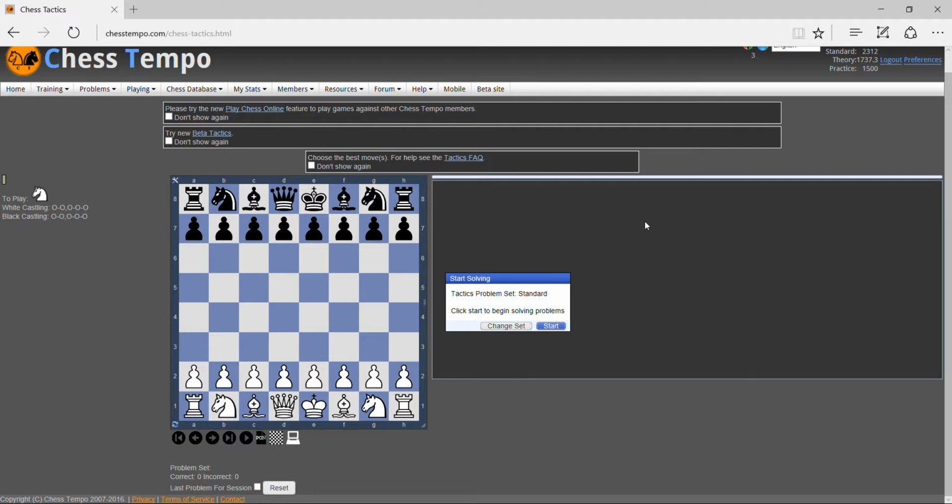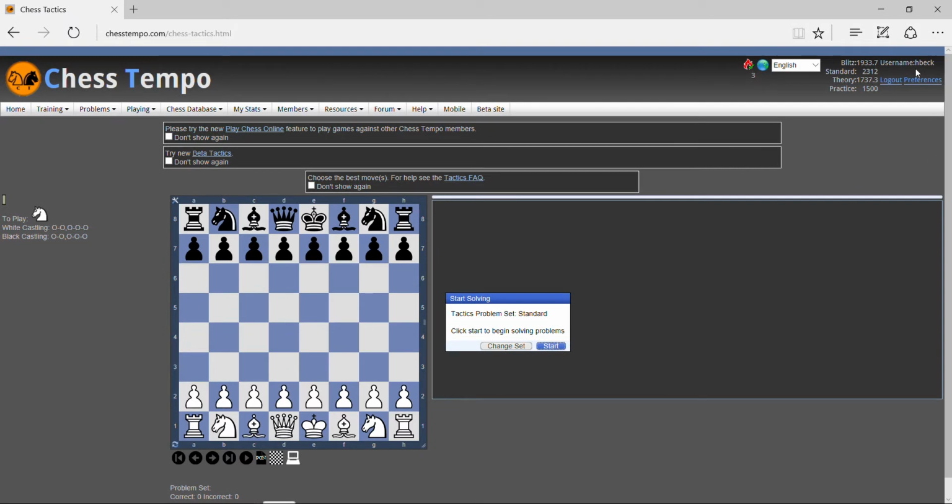Even though I'm only about 2,000, I think I calculate at a significantly higher level. So I would venture to say that anyone below 2,200 probably can learn a little bit from me. These problems are generated based on your current rating, and we're logged in right now as hbeck. My rating is pretty high here, about ranked 20th right now on the website, so the problems are going to be pretty difficult. I'd say they're going to be at a plus 2,000 level for sure. Well, without any further ado, let's get started.